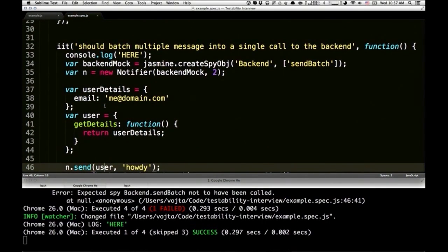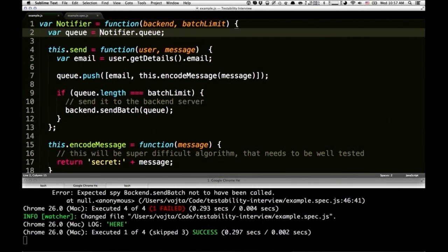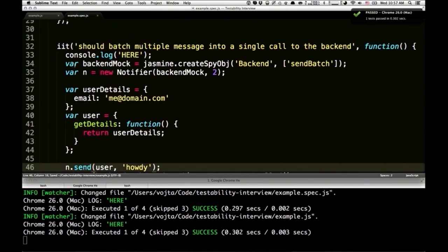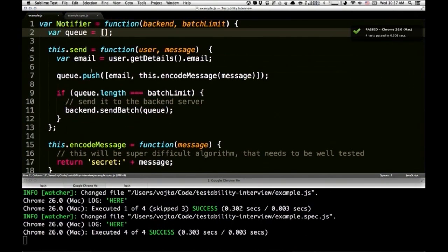So what is the proper fix for that? Well, not using global state, like not using global mutable state. In this case, it looks like we could just define a new array any time we are creating this object, and I'm pretty positive that would be enough to pass. Yes, now the test is passing.